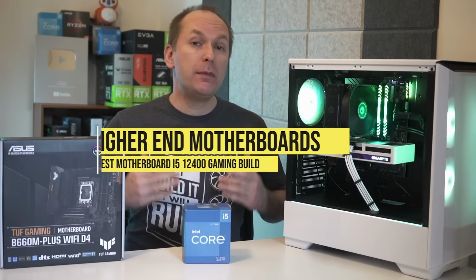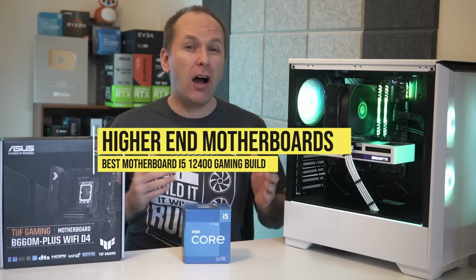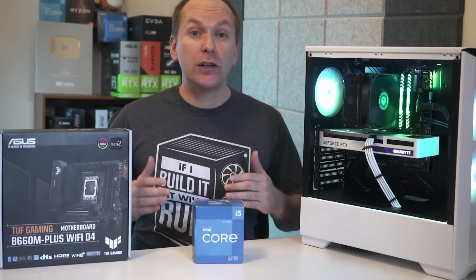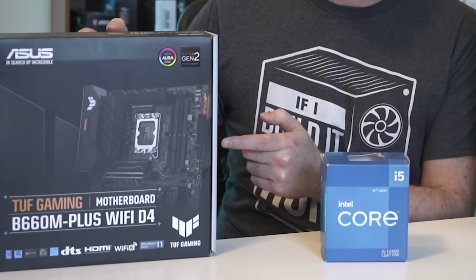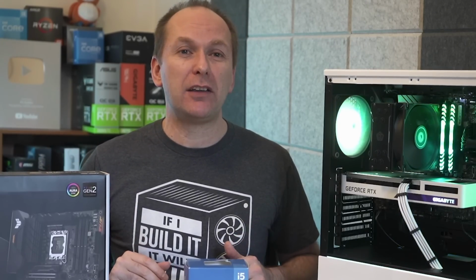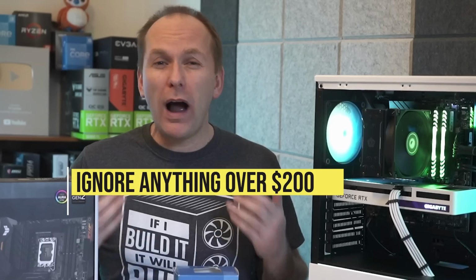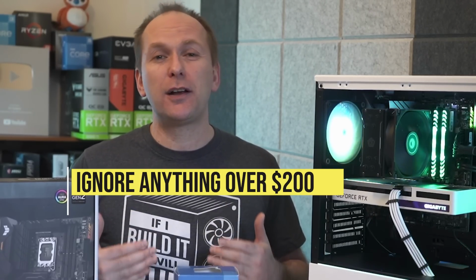For a more premium experience, including upgraded audio, the next set of boards are all in the $170 to $190 range, which includes the Asus TUF Gaming B660M, the MSI B660 Mortar or Tomahawk, possibly the Aorus Master. I would ignore any board over $200, as now we have to wonder, why aren't we just spending that money on upgrading another component instead?